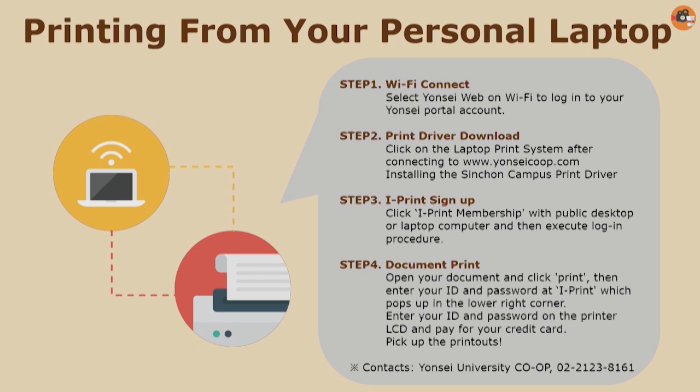Did you know that you can print out files from your personal laptop using the copy machine? Download the print driver to your laptop using the following procedure and print out the material you need conveniently from your laptop.